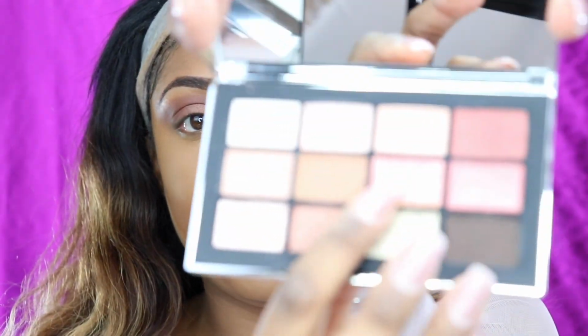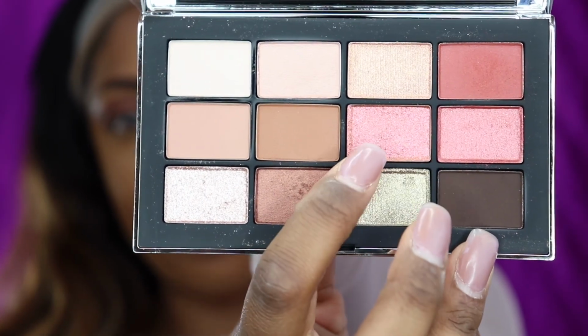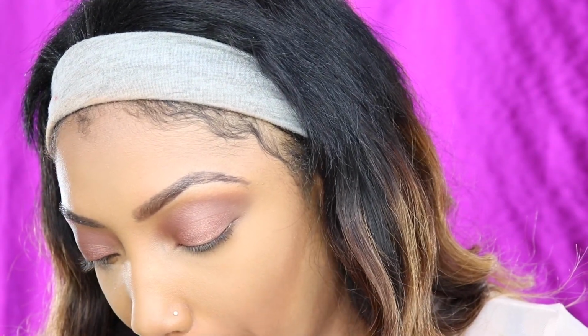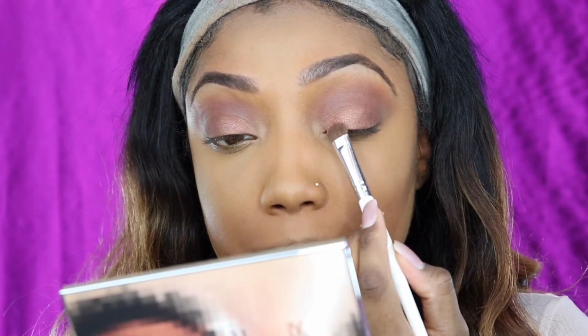Next, I'm going to apply this sparkly color. It's reading very pink on camera. It looks like a light pink. Let's go for it. I have on a pink top, so this one has glitter in it.